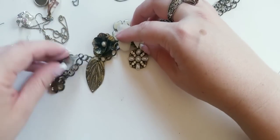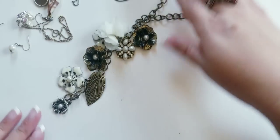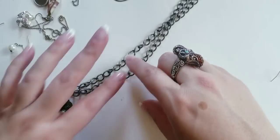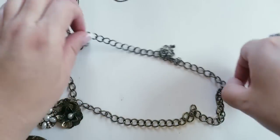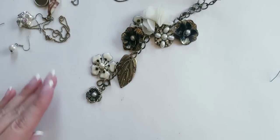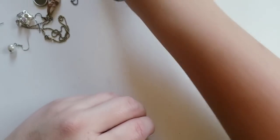Okay. Let's see here. So we just have flowers. This stuff is clean too. It's not icky or dirty. This is on a long one. Let's just do $2 on this one. $2 on the flower necklace.